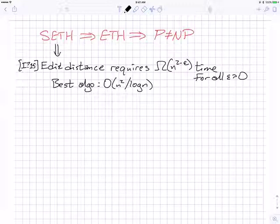Right? P versus NP won't give us that. Even the exponential time hypothesis won't give us that. The most the exponential time hypothesis would imply is that there is, in fact, a polynomial lower bound for edit distance. There's some constant c such that edit distance requires n to the c time. And maybe that constant's bigger than 1. But SETH actually implies, nope, quadratic is the best we could hope for.